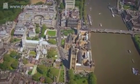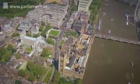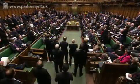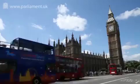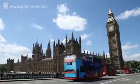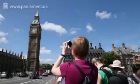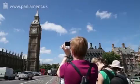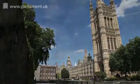The Palace of Westminster is home to one of the busiest parliamentary institutions in the world. Thousands of people work here and visit every day to engage in the political process. More than 1 million people, including 40,000 schoolchildren, pass through its doors each year. And millions of tourists come to see one of the most iconic and recognizable buildings in the world.